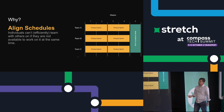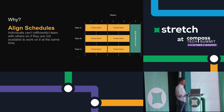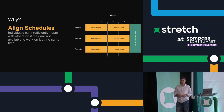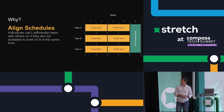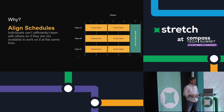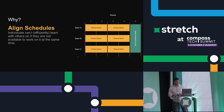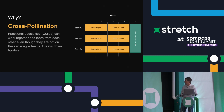Okay, first, this is common sense, you're aligning the schedules. We said that this kind of work is actually more aligned with guilds, right? Well, you probably only have a couple, 2-3 back-end engineers in each cross-functional team. If they want to work together as a guild across teams, it's awfully hard to do that if they're not available to work on tech foundation work at the same time together. So you're just aligning their schedules, okay?